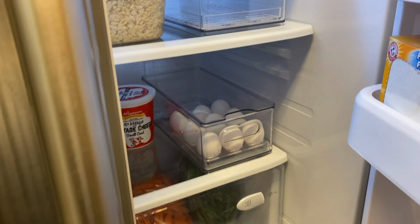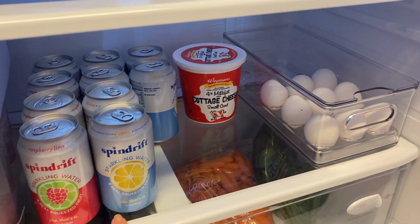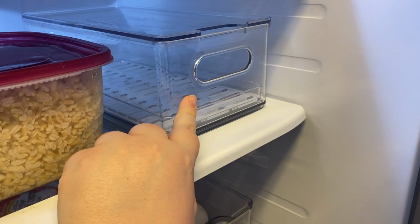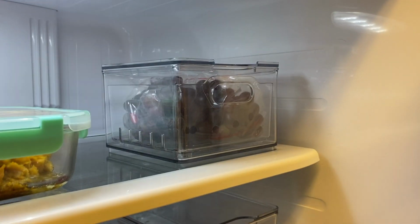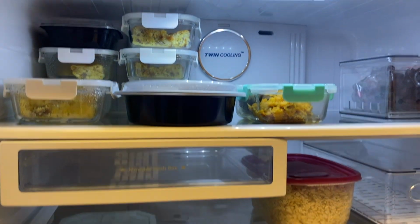In here, I did not get a lot for the refrigerator. I want to get something to hold cans, but I did get one for the eggs. It has the little egg holders in there, which is nice. This one is for vegetables. This one is just half of this size, so that one's good for fruit. But yeah, there's a lot more organization that could be done in here, but for right now, this is what we're working with.